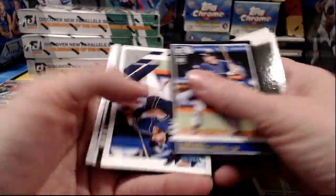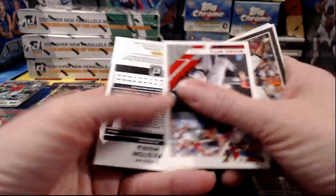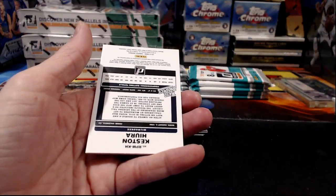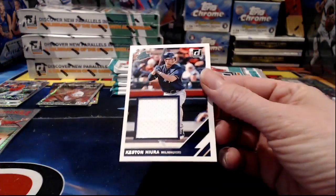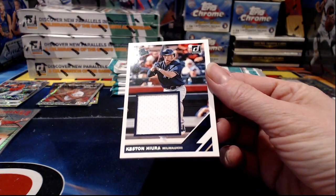They got to be making so much money, too. I mean, the company, not maybe the individual grading people. There's Haria, Milwaukee Brewers with a prospect relic.